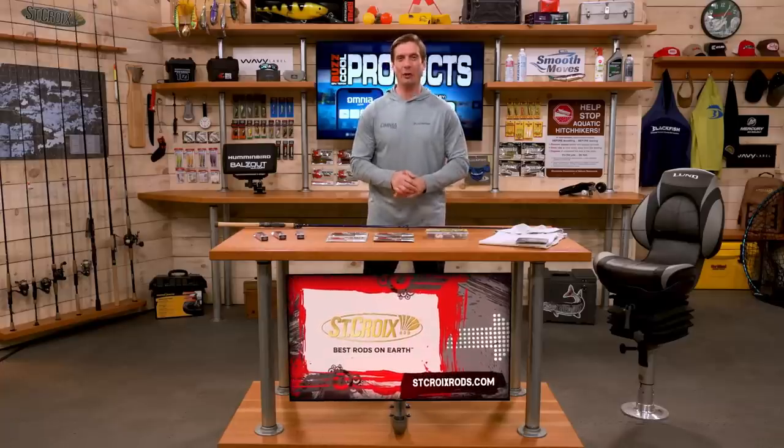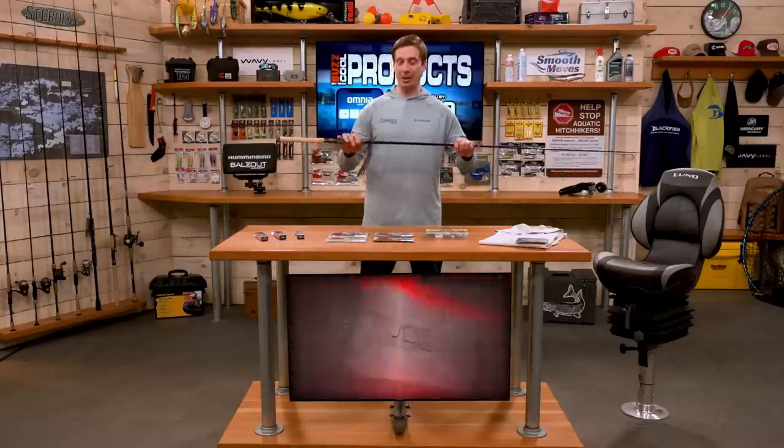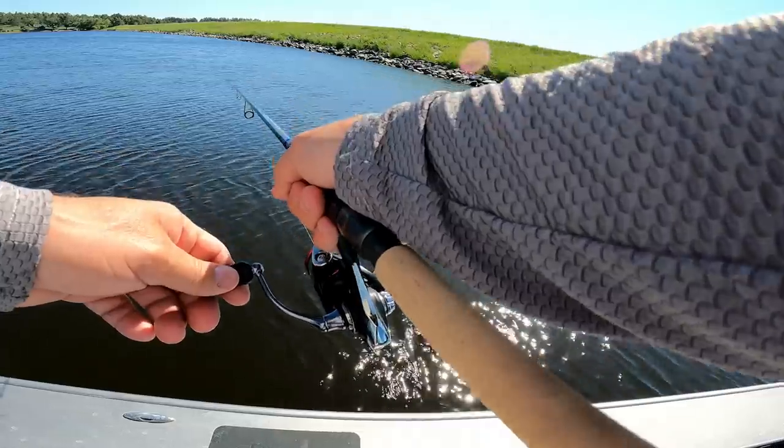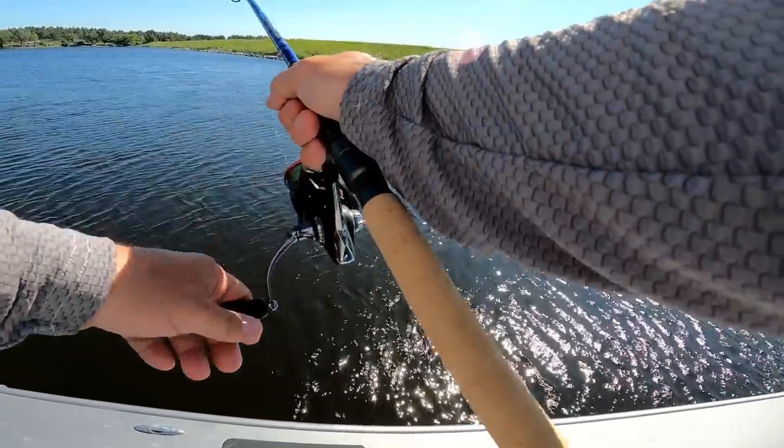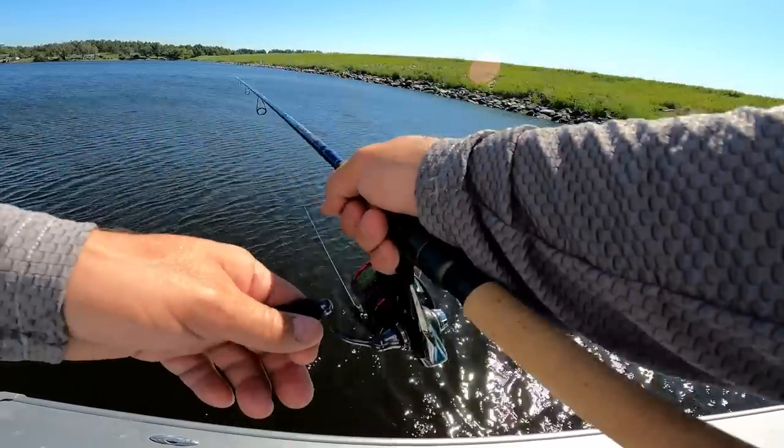And lastly, from St. Croix Rods, the Legend Tournament Walleye Series. This is specifically the jig and wrap. This is a technique specific rod. St. Croix offers a lot of different rods for different techniques, and this is great for snap jigging during the summertime, all season really in open water.